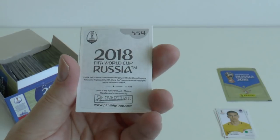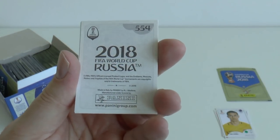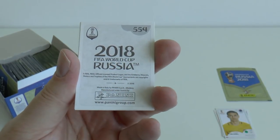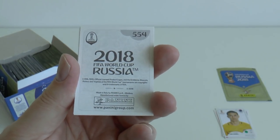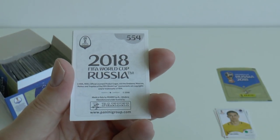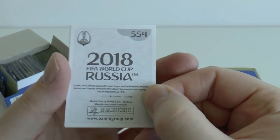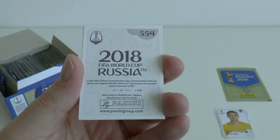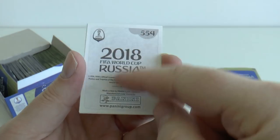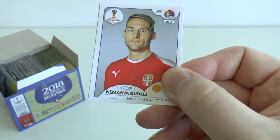As you see, there's two different backings for the two different standard versions of the album. Our album in the UK here is going to consist of 682 stickers, and we'll have this black back. There are albums such as in Peru, where they'll only have 670 stickers, the poster stickers not included, and they will be on a kind of pinky backing as well. So that's one to look out for.